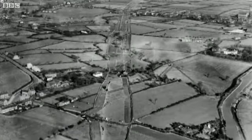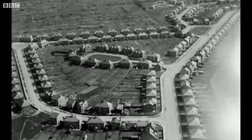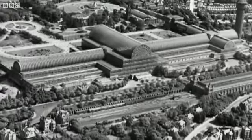A smog-bound Manchester, 1921. A landscape seen in a new and startling way from the air. Britain between the wars was changing fast. There were new roads, new housing estates, new factories and power stations. Aerofilms set out to capture all of it, including much like the Crystal Palace at Sydenham, now long since vanished.